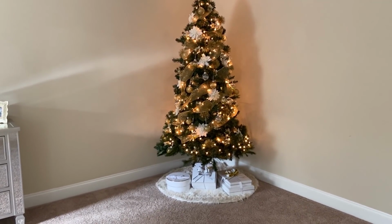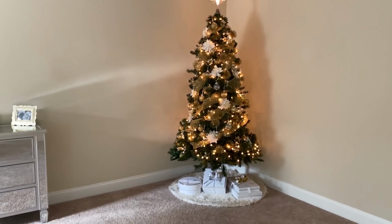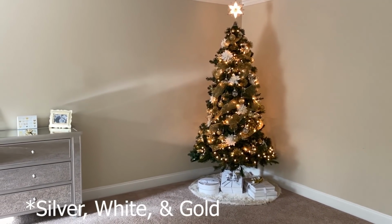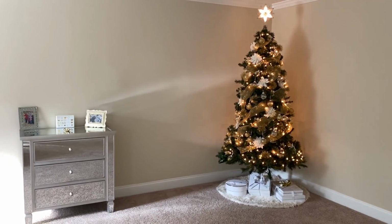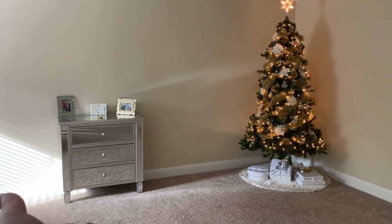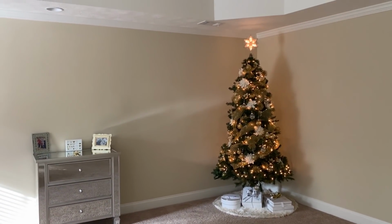I forgot to mention that I got the tree skirt from Hobby Lobby, and I went with a silver and white theme in my bedroom because it just pulls perfectly with my little mirrored dresser. And I just love how it all looks together.